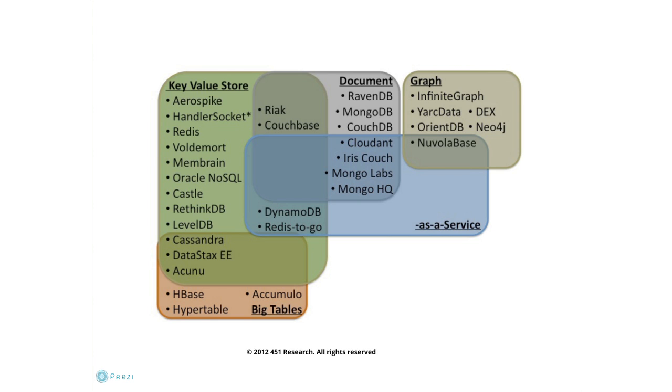Obviously, document database technologies, and an element of overlap there with key value stores. And obviously graph as well. And as you'll see, and we'll go into more detail on this, we see graph as being a slightly separate category, part of the whole overall NoSQL ecosystem, but a slightly separate category used for slightly different use cases.